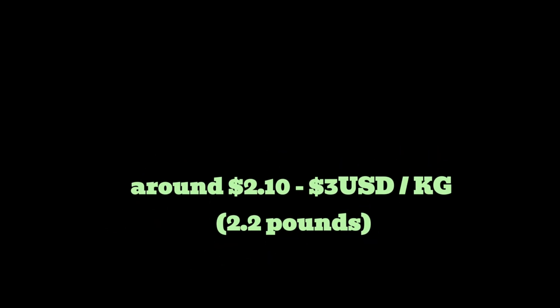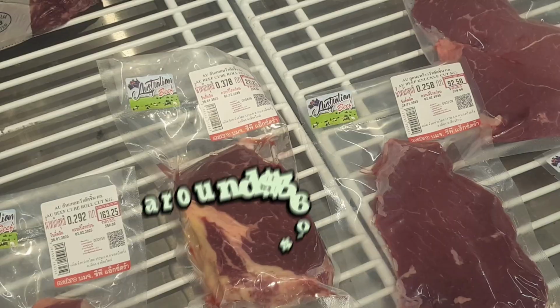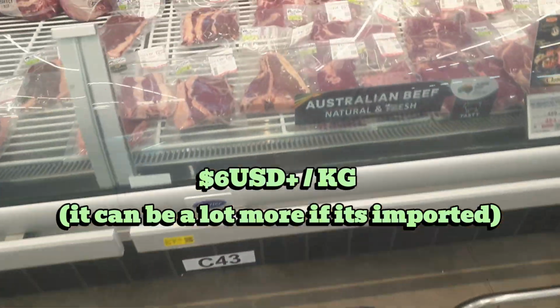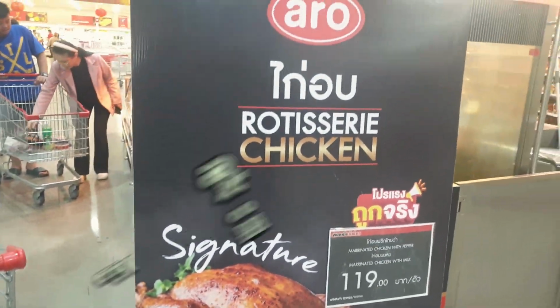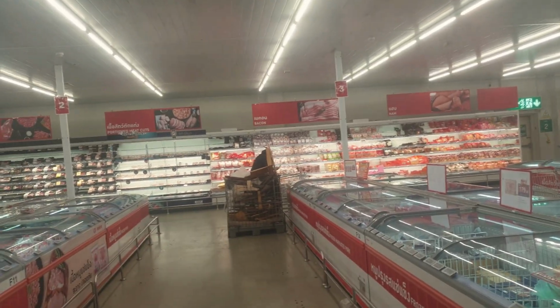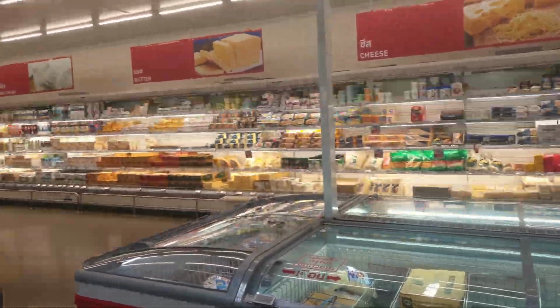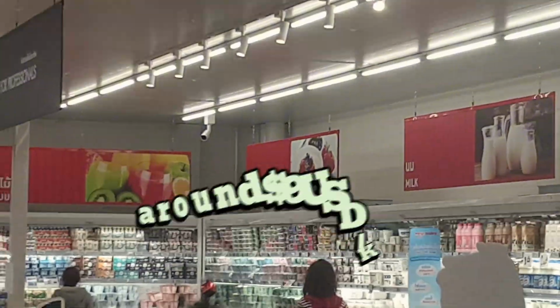Chicken's about 72 baht to 100 baht a kilo. Pork's about 120 to 200 baht a kilo. Beef starts at about 200 baht a kilo, but it can be a lot more if it's imported. Shout out to the whole roasted chooks, they're only 120 baht each. Look at these beauties, aren't they just gorgeous? They're so tasty as well. You can get bacon and ham too if you want. The whole shop is just packed with fridges and freezers full of different things. Milk starts at about 45 baht a litre, and cheese starts at about 300 baht a kilo.